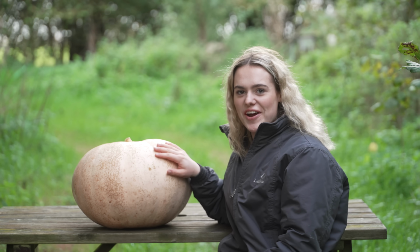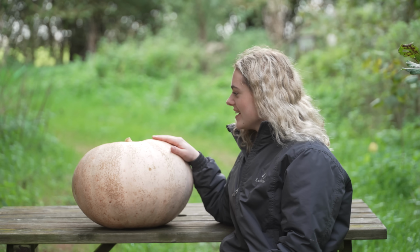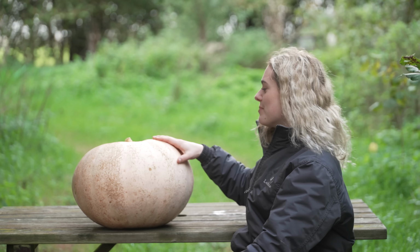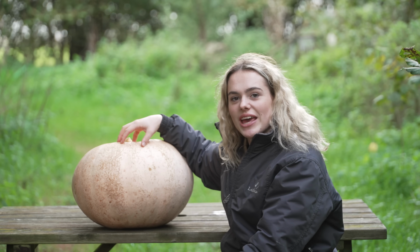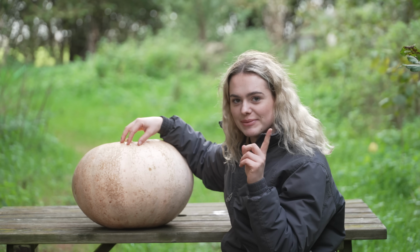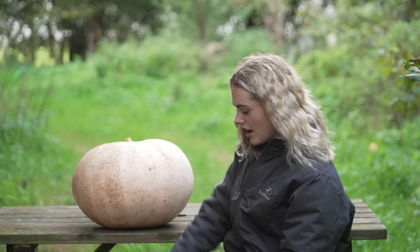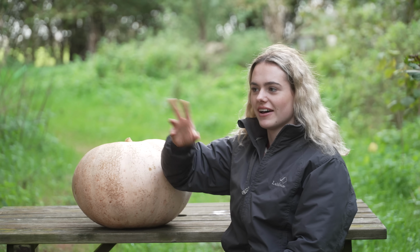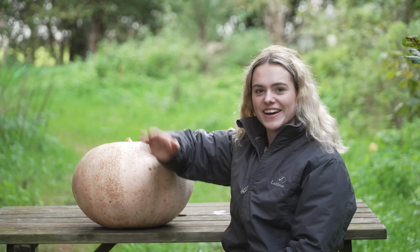Our homegrown pumpkin. It's a little bit of a bigger boy than the usual ones that you guys find in the supermarkets. However, that does mean it's not quite like a carving pumpkin, so it's going to be a little bit more difficult for me to carve. But I do have a bigger space, so I was thinking I could do a little bit more of a bigger, more intricate design. I don't know, we'll see how it goes.